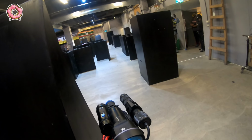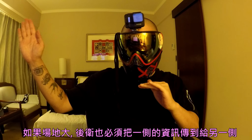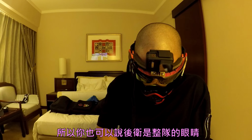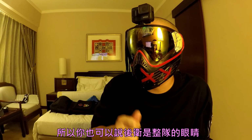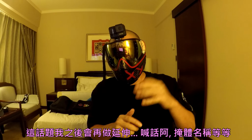2D, 2D! If the field is large, then the backs also need to help relay info from flank to flank, making sure all members are aware of the field dynamics. In many ways, the backs are also the eyes of the team. This is something that I'll get into more in detail next time, like cover names and shoutouts.